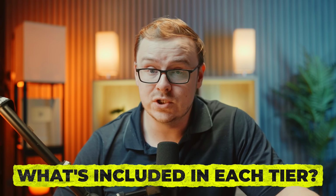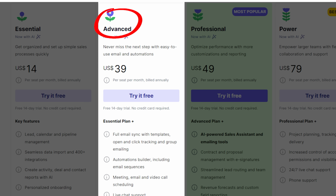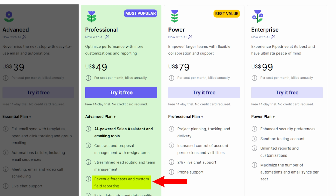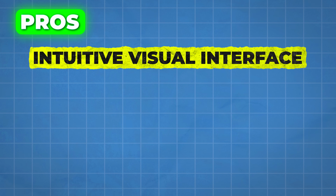So what's included in each tier? Well, the Essential tier gives you the visual pipeline, contact management, and mobile apps. The Advanced tier adds email sync, templates, and automation. And Professional and above, revenue forecasting, advanced automation, and more. Now the pros, extremely intuitive visual interface.